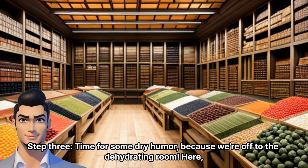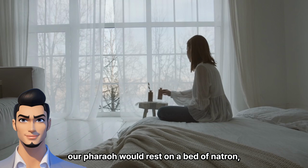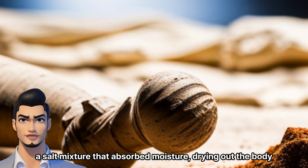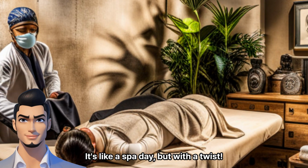Step 3. Time for some dry humor, because we're off to the dehydrating room. Here, our pharaoh would rest on a bed of natron, a salt mixture that absorbed moisture, drying out the body. It's like a spa day, but with a twist.